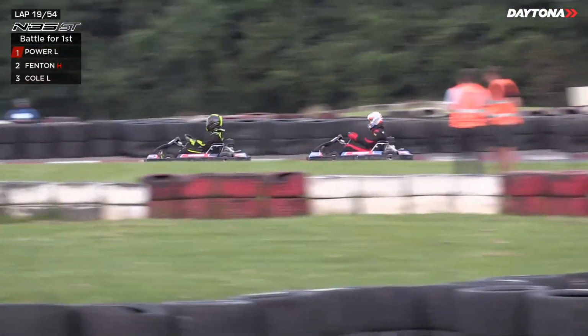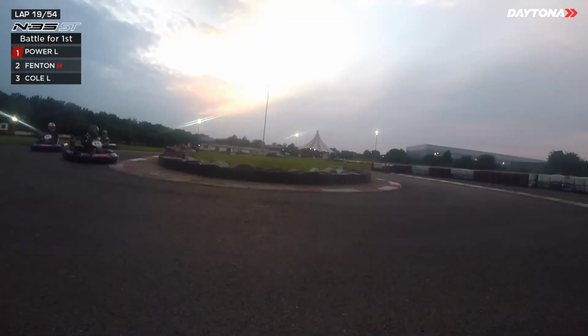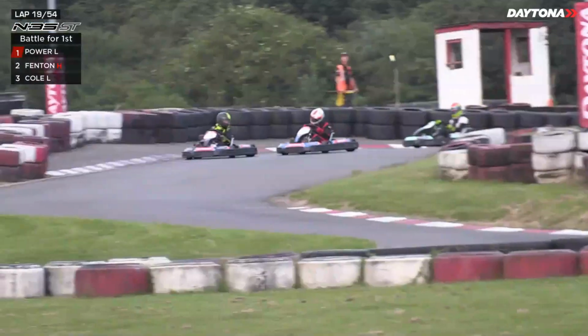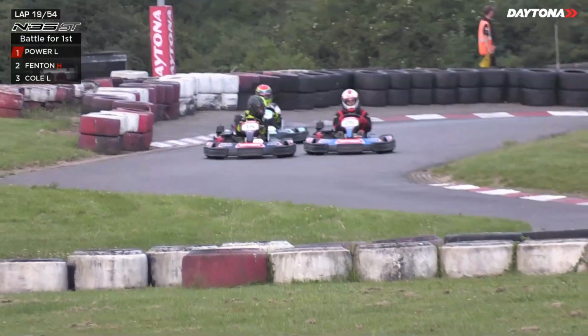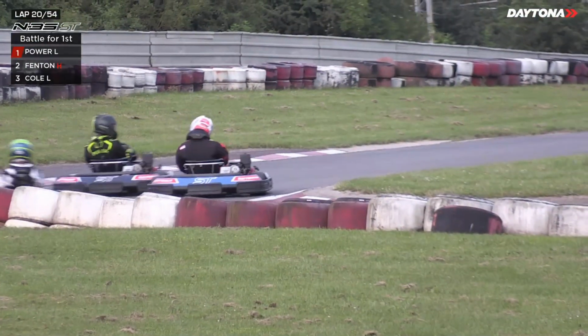And Fenton is really trying his best to get in there with Power as they continue to squabble away. This could get very, very messy. Around the outside, Fenton's going to try and get that same launch manoeuvre. This is what he tried to do on the opening lap. Tried to cut in and go across on Power, but Power again holds the line. No chance that Fenton's going to squeeze up the inside there.